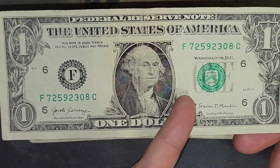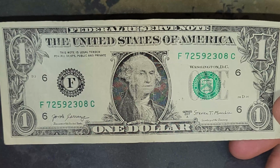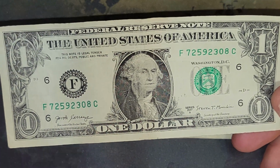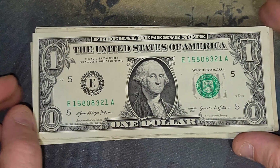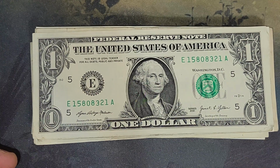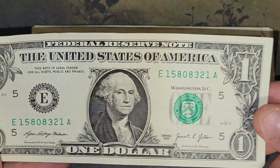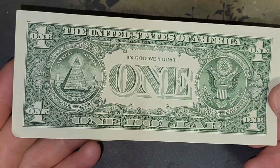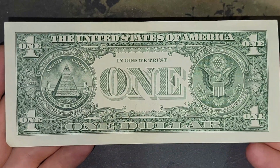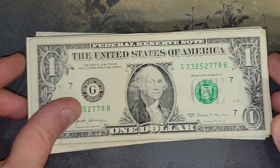2017A, little wet ink transfer right here. It's kind of hard to tell, though, if that's wet ink transfer or just damage to the note. Nothing crazy so far. 15, 80, 83, 21. Little light ink on the serial number here. Unless you're missing portions of the digits or actual part of the serial number, those aren't worth more than face value, generally speaking.